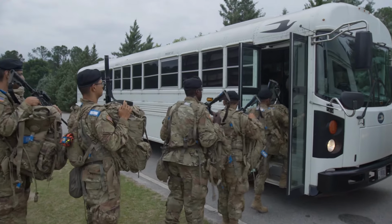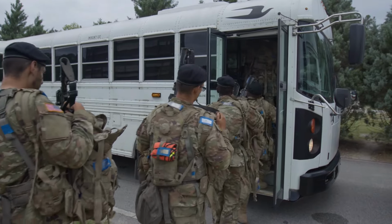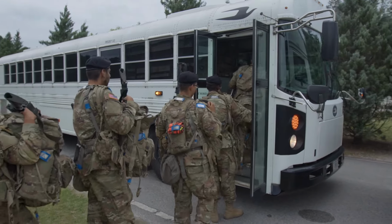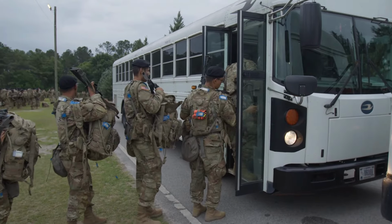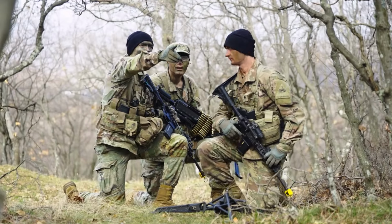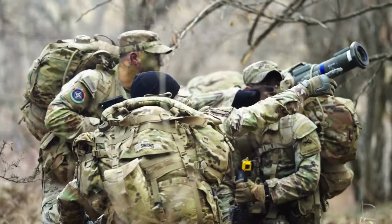Every year, thousands and thousands of new recruits attend OSUT and pass. Infantry school is designed for you to pass as long as you don't quit. The drill sergeants are literally graded on your success rate. The more soldiers that pass, the better it looks on the instructors. Therefore, as long as you give your best effort and never quit, your leadership is going to do everything in their power to help you reach the finish line.